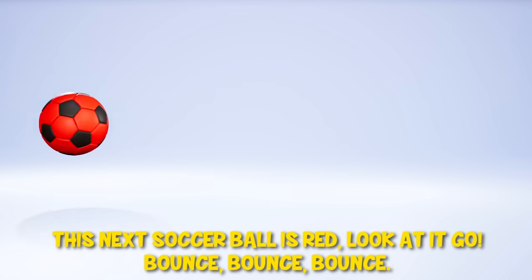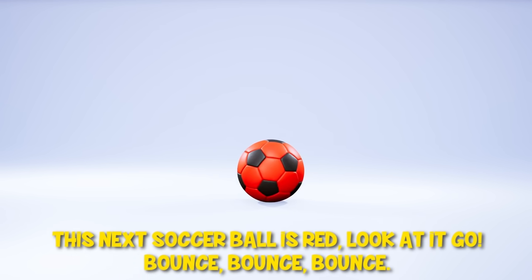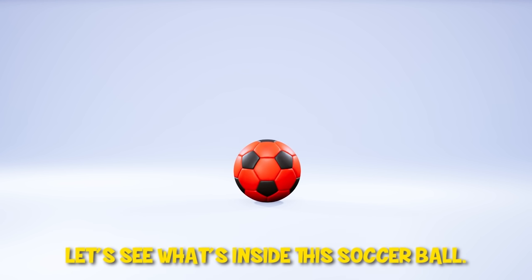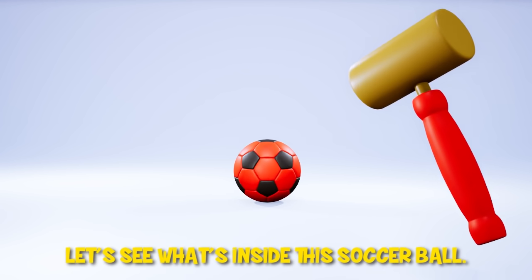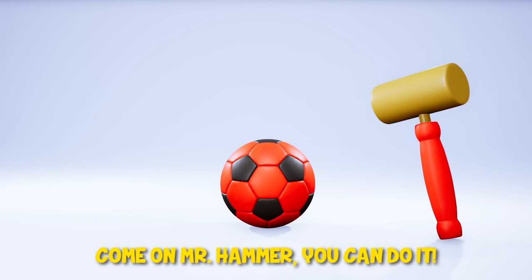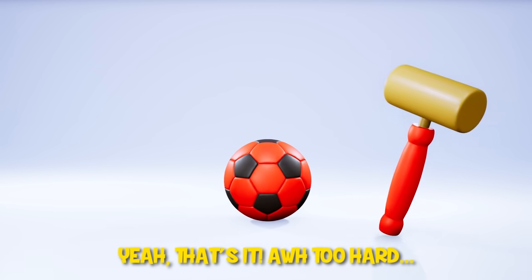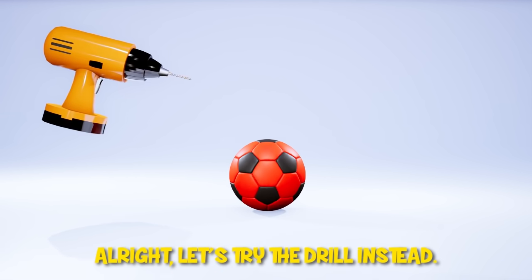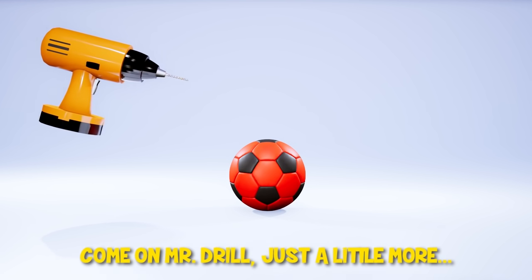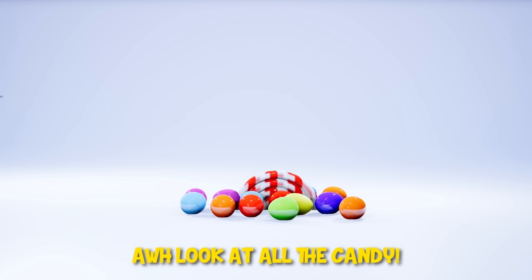This next soccer ball is red. Look at it go! Bounce, bounce, bounce! Let's see what's inside this soccer ball. Let's try the hammer first. Come on, Mr. Hammer, you can do it! Yeah, that's it! Too hard. Alright, let's try the drill instead. Come on, Mr. Drill. Just a little more. Look at all the candy!